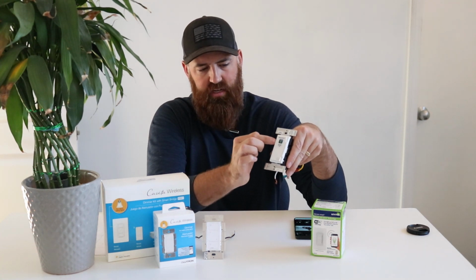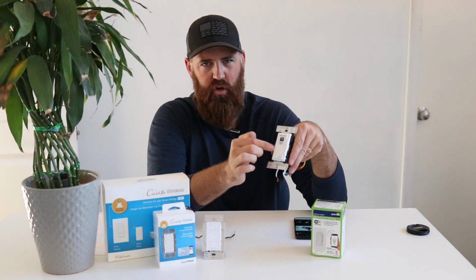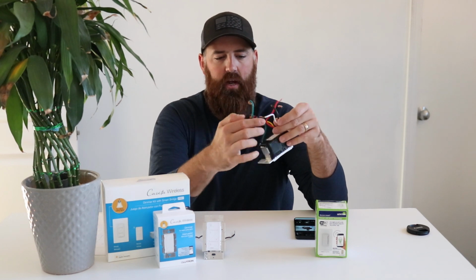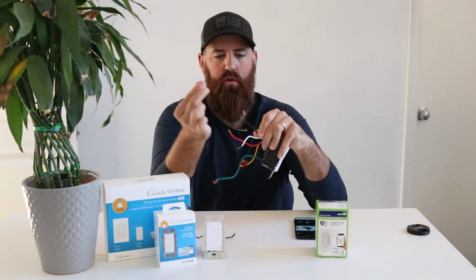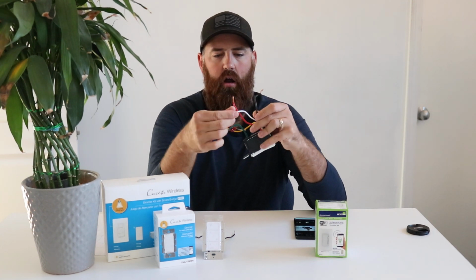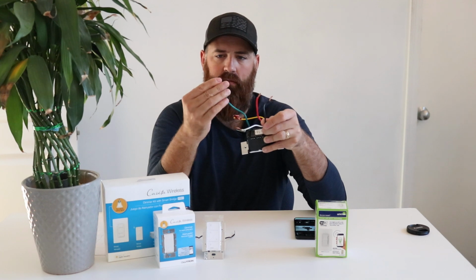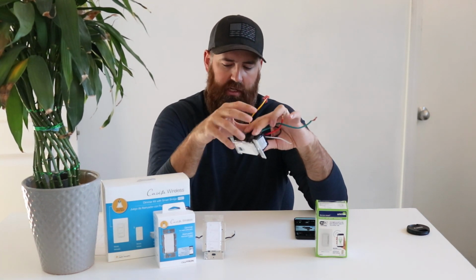You can't see it here because it's not connected, but if it was connected, when you click this, it'll light up and show you what dimming level it's at. So we'll give you a little back shot of this. On the back side, you have a hot wire, a neutral wire, a load wire, and your ground wire. And then this last one here is for 3-way switch applications.